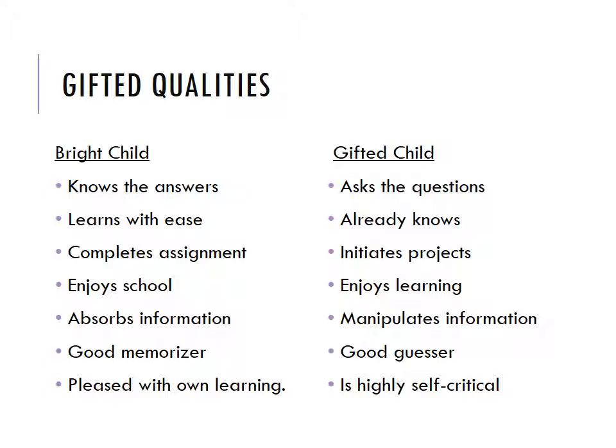They already know a lot of information, and oftentimes they can't even tell you how they know it, they just know it. They love to initiate projects, but only if it's a project they're interested in. That can sometimes not correlate with what they're supposed to be learning in class, and that can become a problem. They enjoy learning, but again, they enjoy learning what they want to learn, and it can become a problem in class just because they might not deem what you're teaching important. They manipulate information, they're good guessers, they could skip all the homework and still manage to make a good grade on a test, and they are highly self-critical.